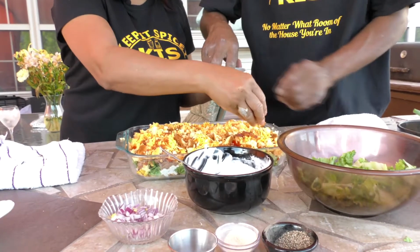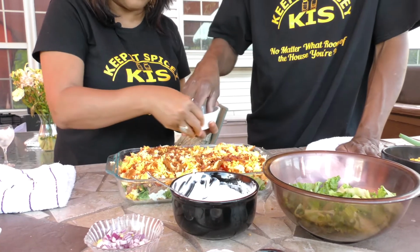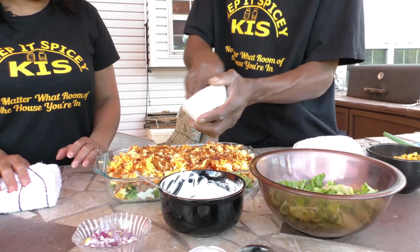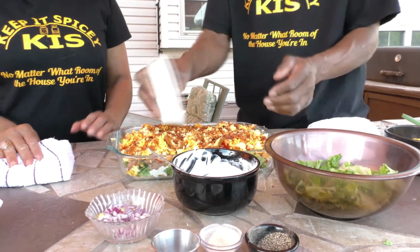Now we're going to put some bacon bits on top, you guys. This was made a little while ago. It took us about 20 minutes to prep everything to get it done. Look at that. That's our cornbread salad. Might as well put it all on there. Yeah, 'cause you can't go wrong with bacon. No, you cannot. So that's our cornbread salad.